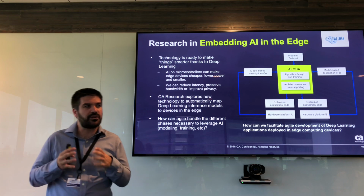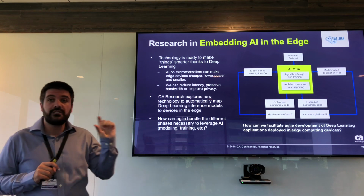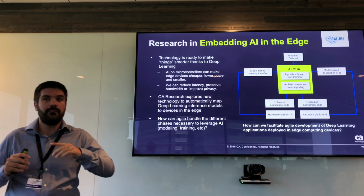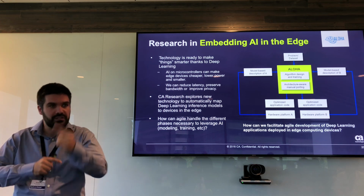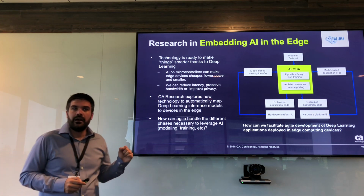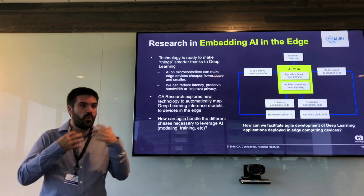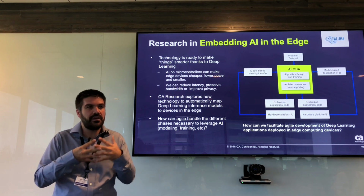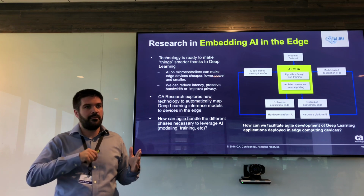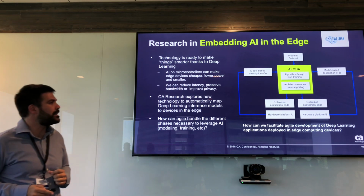So basically what we are doing from our research team is trying to see how we can map different inference models created by deep learning into these devices. And not only mapping them for the first time, but as the system keeps evolving, reorchestrate the artificial intelligence in my IoT system. And again, we're talking about artificial intelligence. That means training very complex models. This may take weeks or even months. How do we match this with the agile world, where you have shorter sprints, 2-3 weeks, typically driven by short-term requirements by your customers? How do you match the two worlds? That's also something we are trying to investigate.